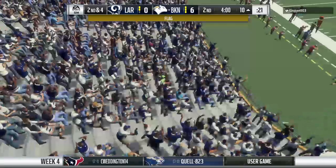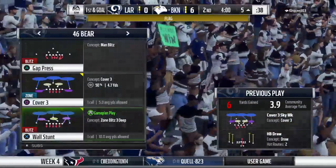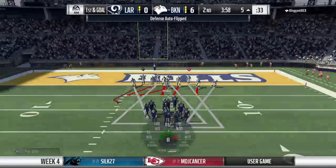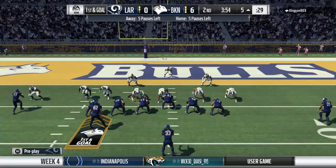Now flags will come in. I think this one's going to be on the defense for jumping. So they don't even need to run a second down play. Give them the first. And typically when we see this jumping, isn't it usually third down, fourth down? They got him on second down. I think that's a lack of discipline.